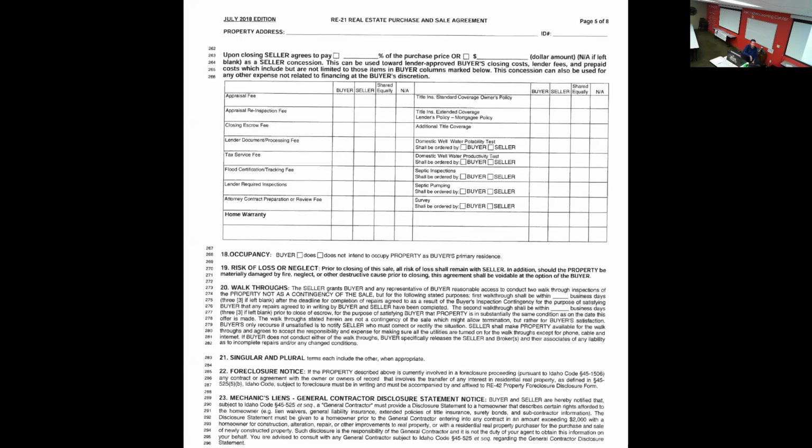Domestic well potability test. Now there's two different things they mark here. Who's going to order it? Who's paying for it? The checkbox is on the outer portion of who's going to pay for it. The smaller ones are who's going to order it. I like to have the seller pay and order it, because they know where it is, they can get it done. Especially if it's in the wintertime, they can find where it is and show it. So I'll mark that down to be a seller's expense and the seller ordered.